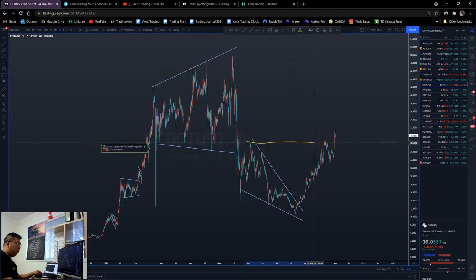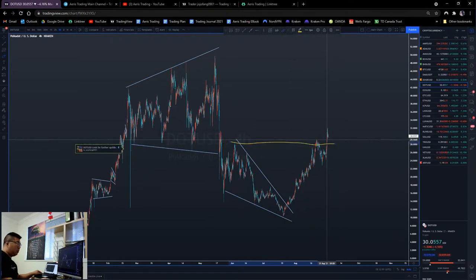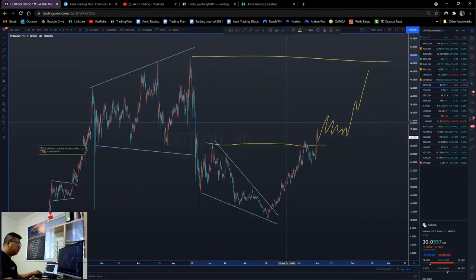Now we're basically breaking above this high, which is good. So if this consolidation here, I think this is a good potential up move, right? Depends on how far this correction will push your price, but it's very likely to push it to all-time high again.